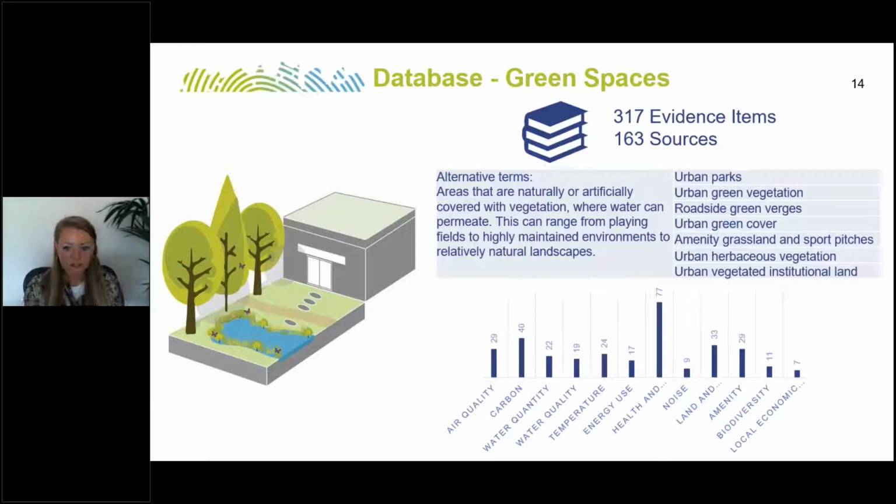So the green spaces database is probably one of the larger ones, over 300 evidence items from 163 sources. The classification as well is quite varied, so it ranges from things like just urban parks to sports pitches to roadside green verges, so you've got a real mix there. Again, you can see the data is well represented across all the benefits we were looking at, which is amazing. Health and well-being being the most evidenced, and a lot of it reports on contact with nature, time spent in nature, time looking at nature.